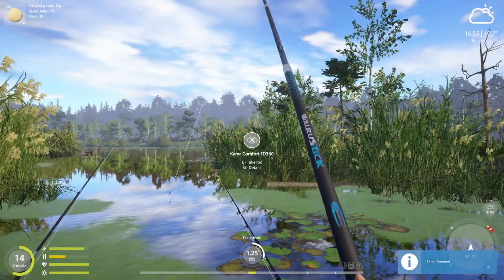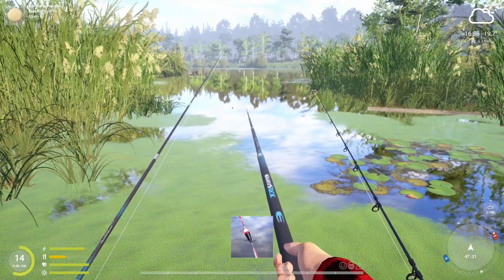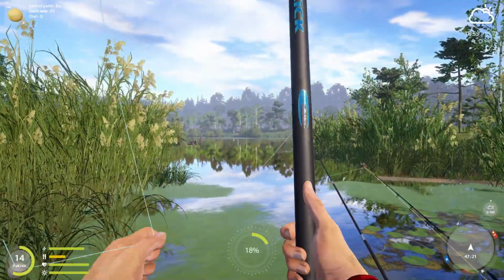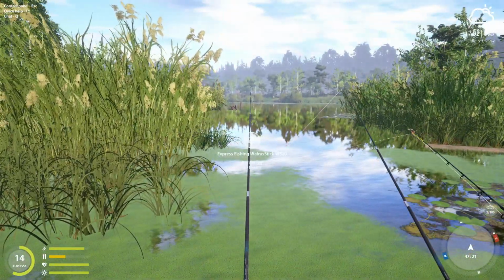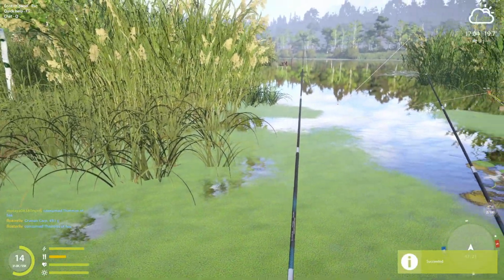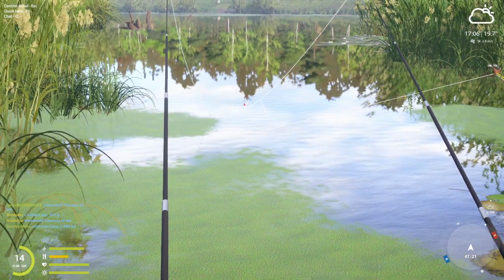So I do have my rods out here right now. The bottom rod is on garlic dough. I left this rod on garlic dough as well too, and then I put sweet dough on this rod here. So far haven't caught anything amazing. Haven't been out here more than about 20 minutes in game, if that. Really haven't wasted any time.